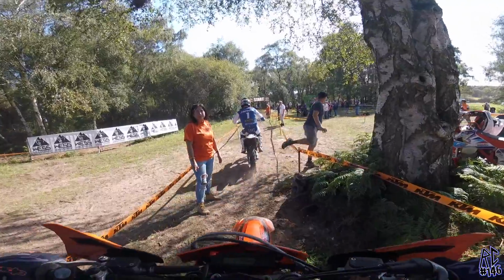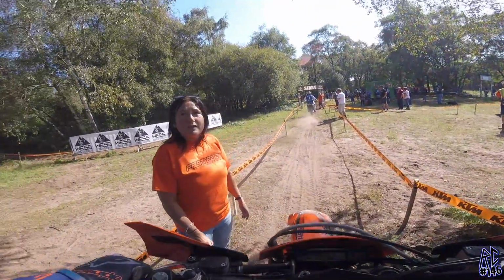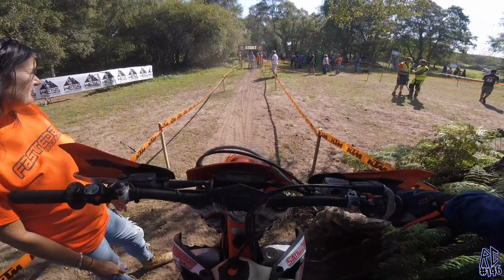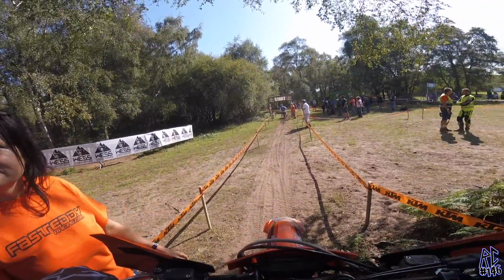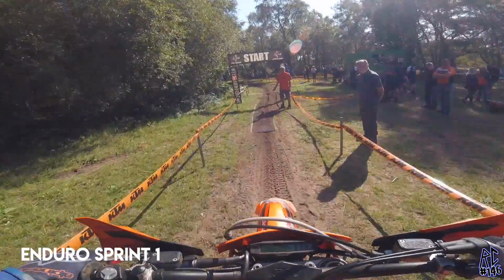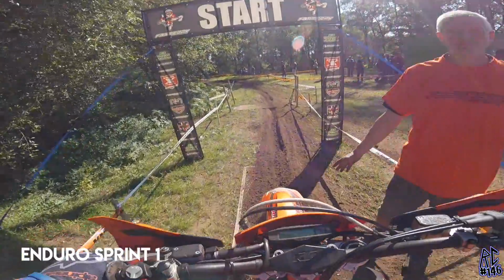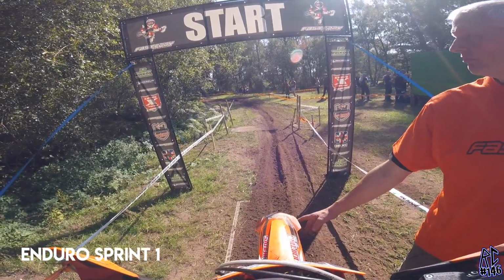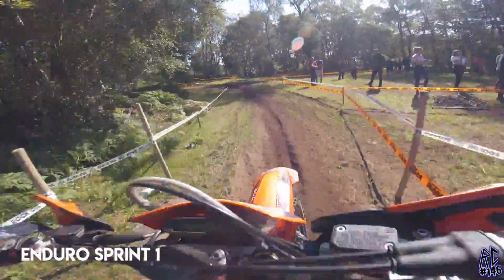Hawkstone Park for the World Enduro Super Series. Alright, we're just going to get the sprints on the way here. It's day one, and we're just coming for the first Enduro Sprint test. Just waiting for the heads up. Off we go.